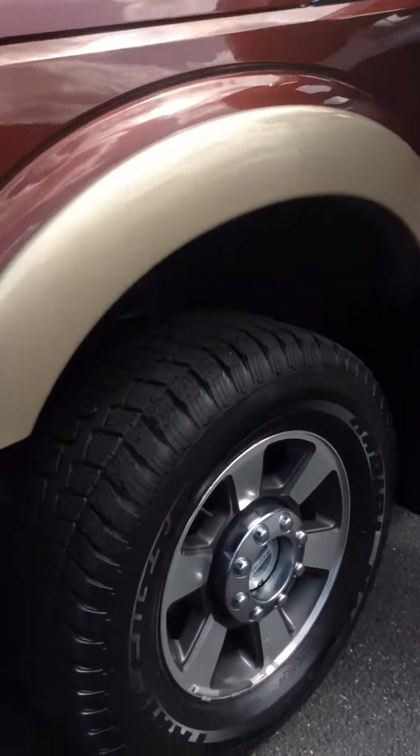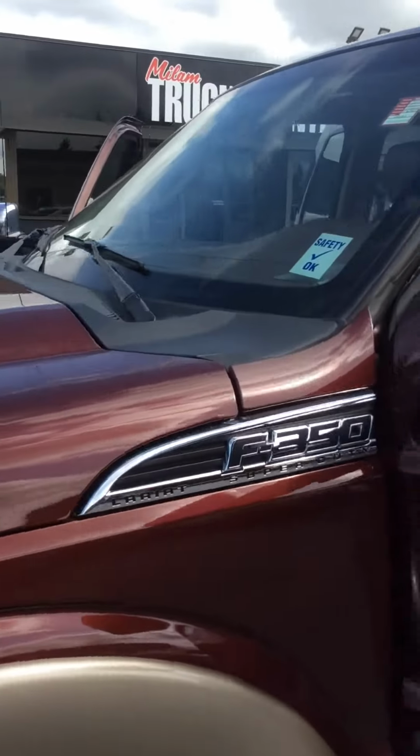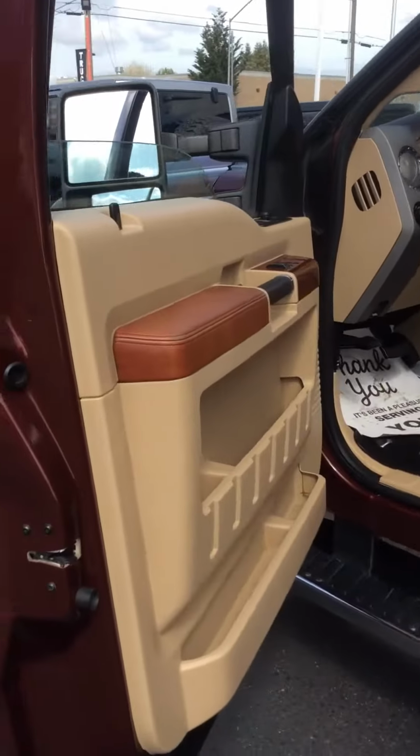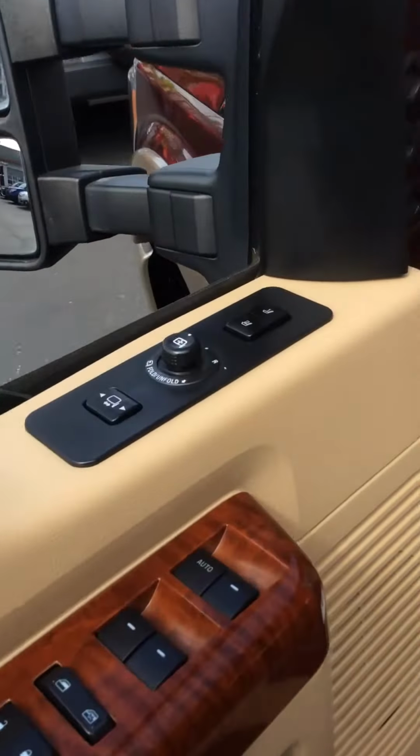So, great vehicles. The Lariat King Ranch. Make you about a 2-minute video. Some nice options on this.